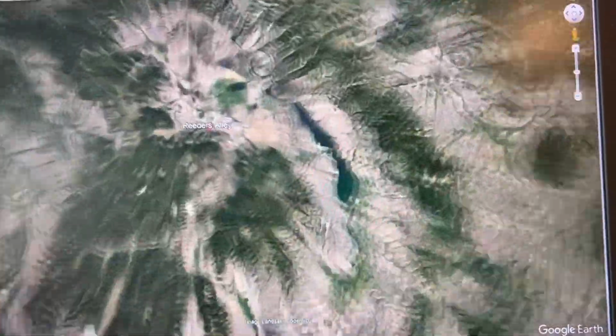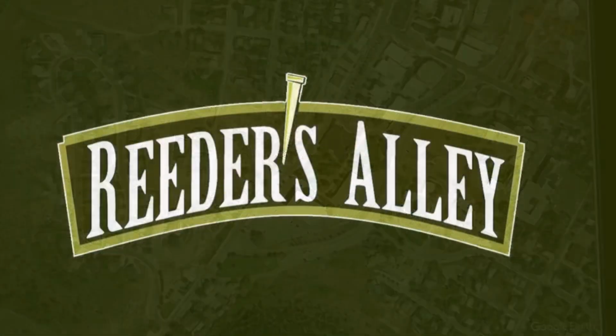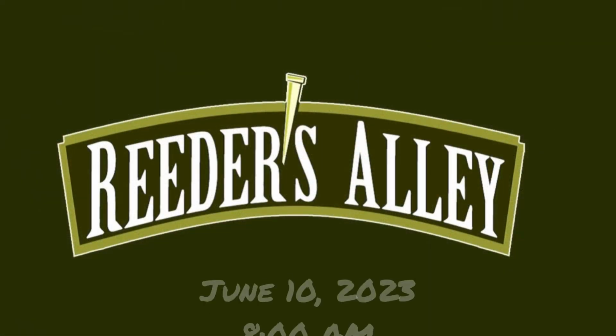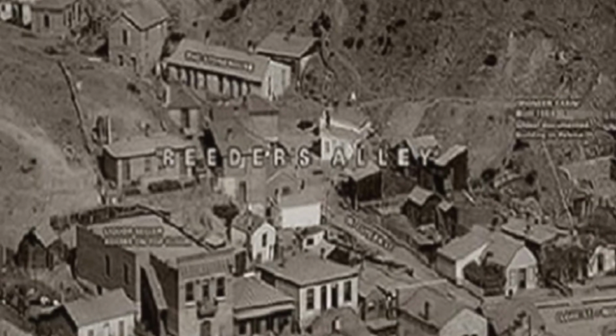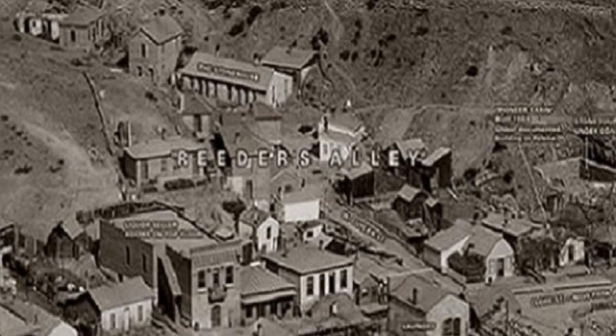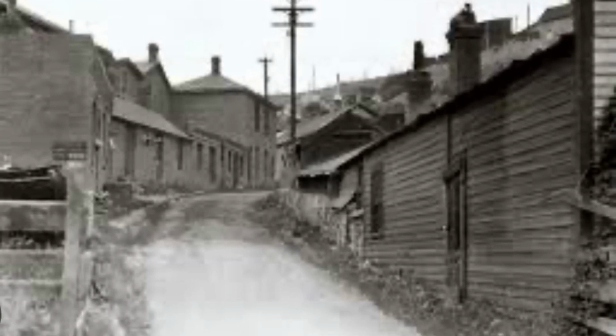Today I'm in Helena, Montana, and I'm going to be exploring one of the oldest, if not the oldest, sections of the original town, Reeder's Alley. Before the town of Helena was founded, there was a small miners' camp known as Last Chance Gulch, which was first settled in 1864. It received that name from a vote by a group of men known as the Four Georgians, who later struck it rich by mining over $19 million worth of gold out of the nearby mines.